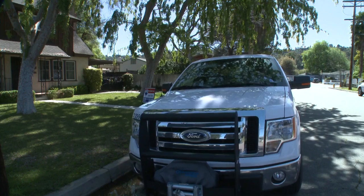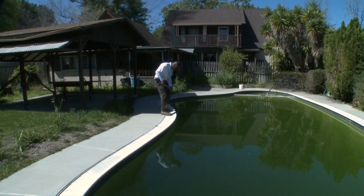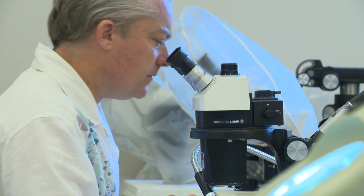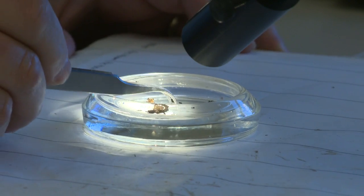Then there are vectors. The Vector Control Program monitors and controls animals, including insects, that carry and transmit diseases, primarily mosquitoes, rats, and ticks. So they look for vectors that can cause humans problems.